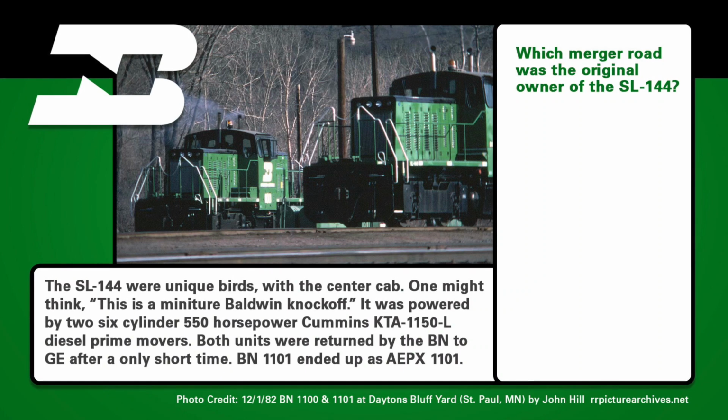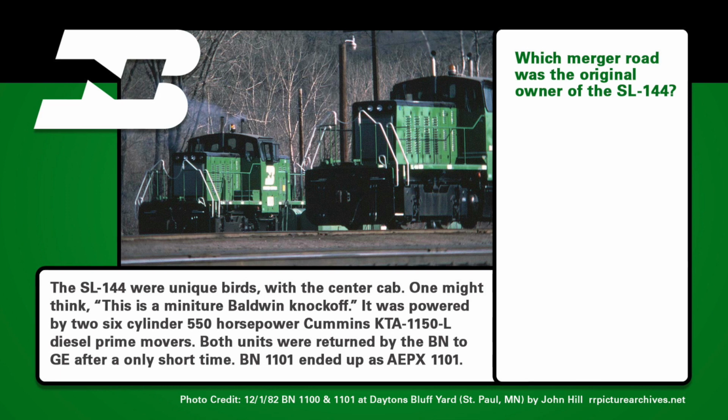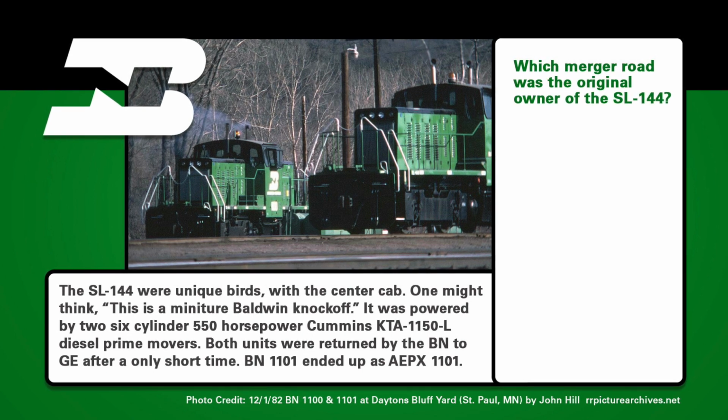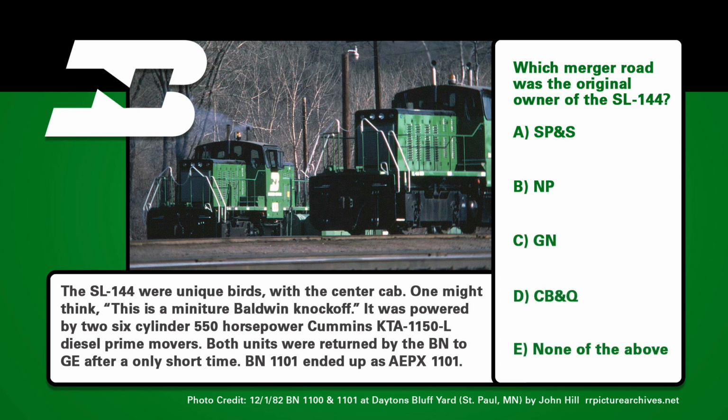The SL-144 were unique birds with a center cab. One might think these are miniature Baldwin knockoffs that were powered by two 6-cylinder 550 horsepower Cummins KTA 1150L diesel prime movers. Did you get all that? Nope. Both units were returned by the BN to GE after only a short time. BN 1101 ended up as AEPX 1101. Which merger road originally owned these? Was it A, SPNS, B, NP, C, GN, D, CB&Q, or E, none of the above? We'll find out later in this episode.